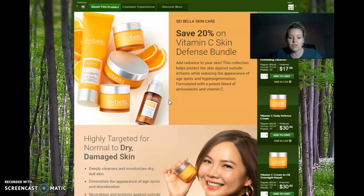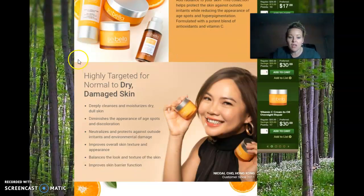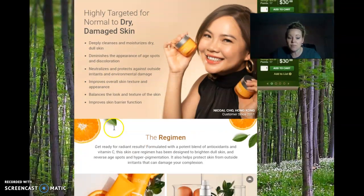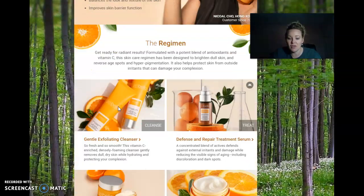I have a lot of really good girlfriends that are experiencing a lot of age spots, especially if you've had children over the age of 30 or 35, which is more common now. It just is. And so now we deal with the black splotches, we deal with hyperpigmentation, anything that really might look like damaged skin. So the vitamin C line deeply cleanses and moisturizes, diminishes age spots and discoloration, neutralizes and protects against outside damage, improves your skin's texture, balances the look and the texture, and improves your skin barrier function.